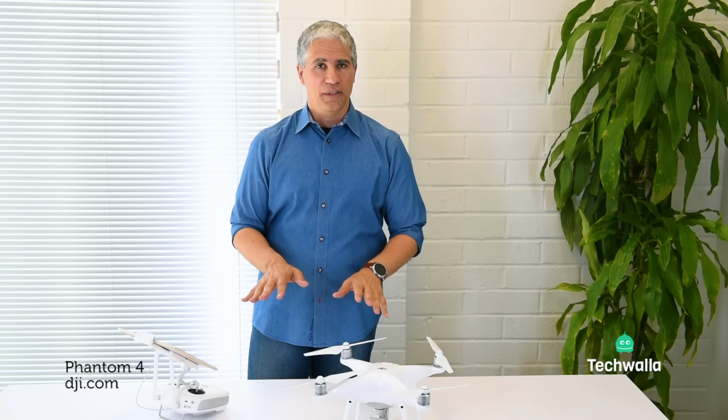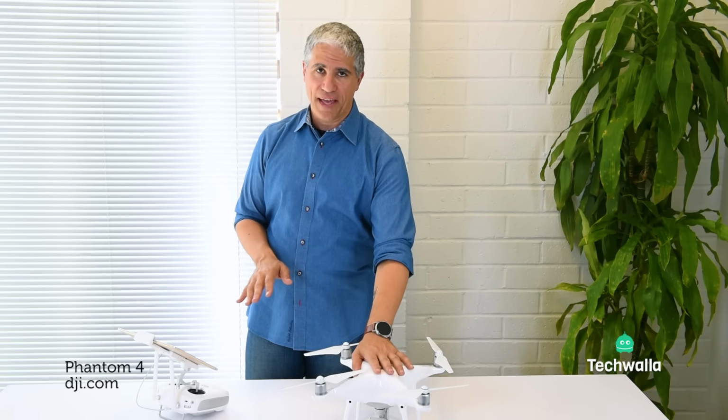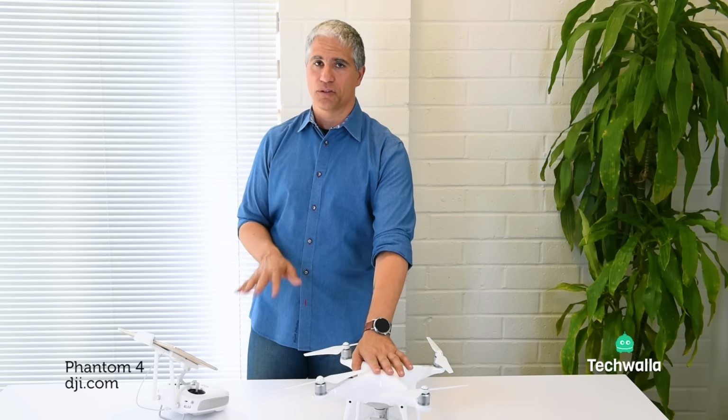In fact, DJI could learn something from a drone like the 3DR Solo that has just a really elegant and easy to understand user interface. But once you get past those hiccups, the Phantom 4 is definitely the drone to beat.